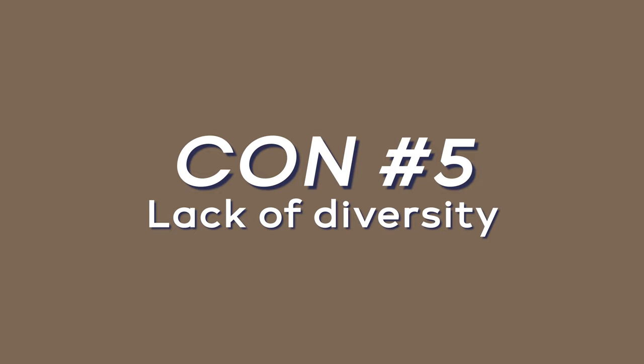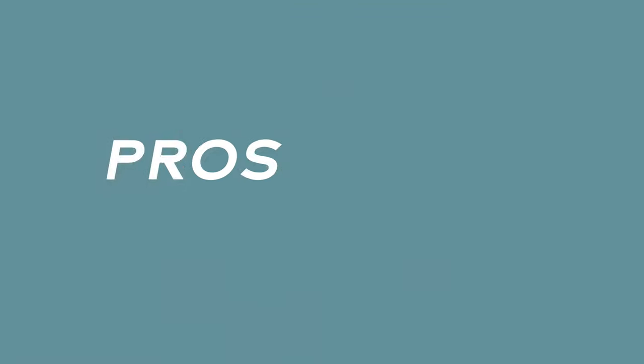Con number five is its lack of diversity. South Kingstown may have less cultural and ethnic diversity compared to larger cities. This can be a drawback for individuals seeking a more diverse environment.